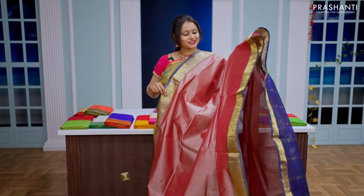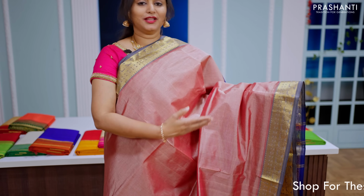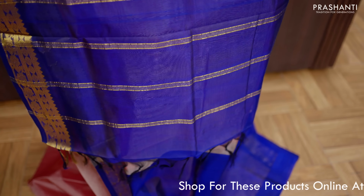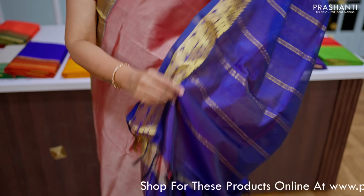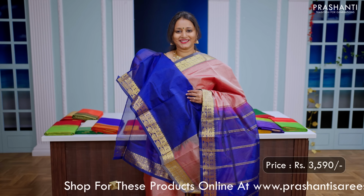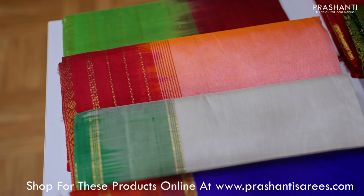The first one for today is this lovely shade of onion pink with navy blue, traditional Rudraksham borders on either sides with the body going plain in dual tone of pink. This has got a contrast zari lined pallu in navy blue and a matching blouse in navy blue. This sari is priced at 3590.